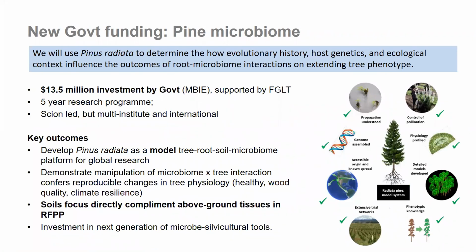So the other program that I'd just like to announce is some new funding that's come through from the New Zealand government into the forestry sector. It's an announcement of investment of $13.5 million by MBIE, and this has been supported by the Forest Growers Levy Trust, and we're very thankful for that. So it's a 5-year research program. It's been led by the team here at Scion, but it's certainly multi-institute and international in flavour.